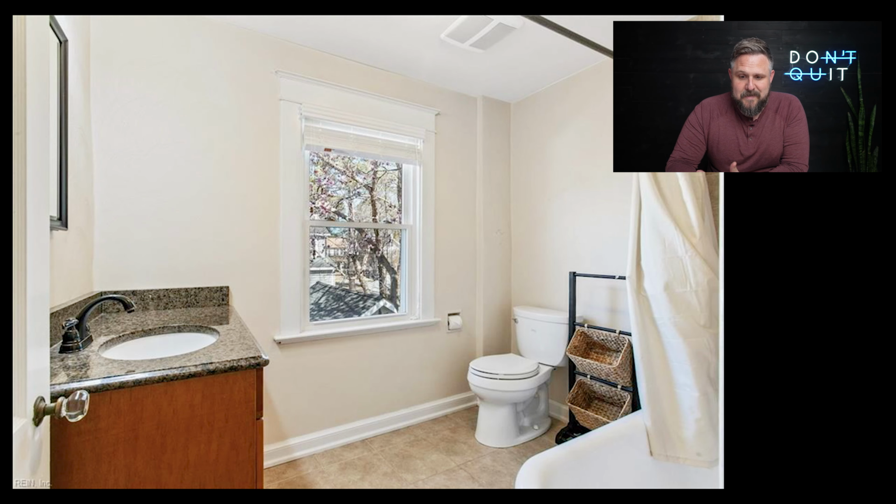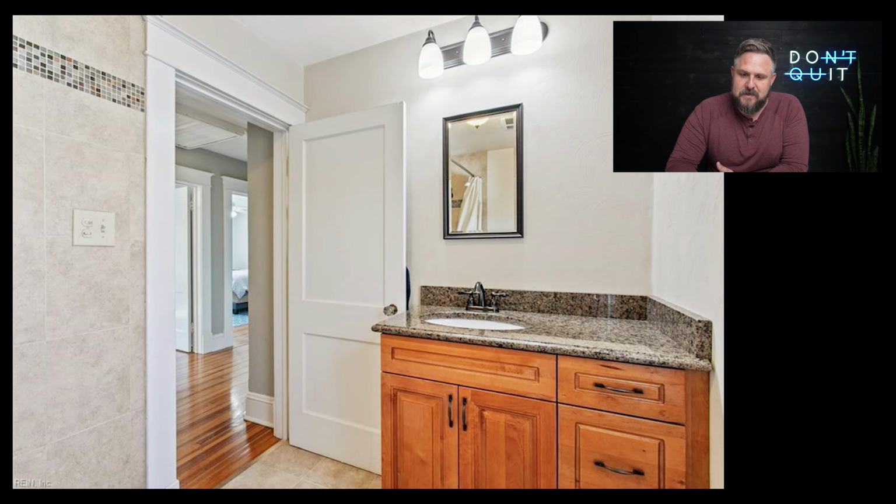Nothing all that special about the upstairs bathroom. It's a bathroom, it works. It has a vanity, a sink, a toilet, and a tub. You can see they have a clawfoot tub here with a ring around it so that you can take showers. Again, those gorgeous wood floors.